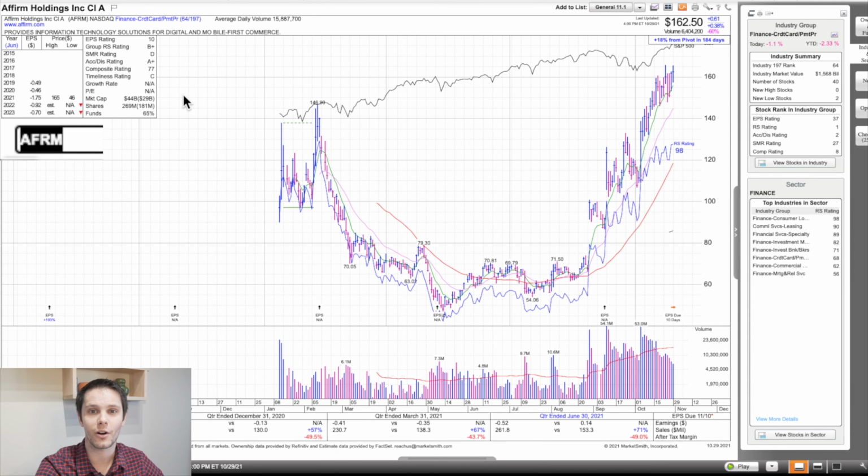With that said, let's get into the charts starting now. First, we'll start with AFRM. This has a group strength rating of B+. It's the 64th strongest group out of 197, according to MarketSmith. Within that group, it is the strongest stock on a relative strength basis and the 8th strongest on a composite basis.